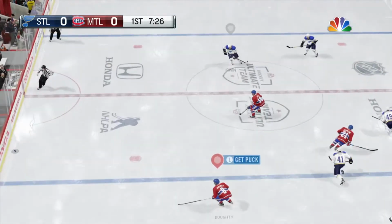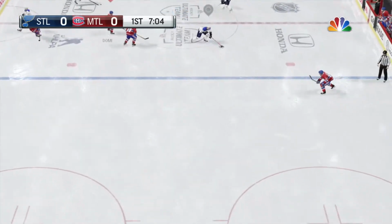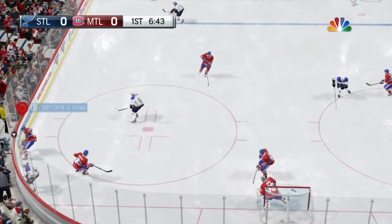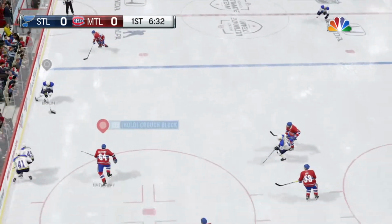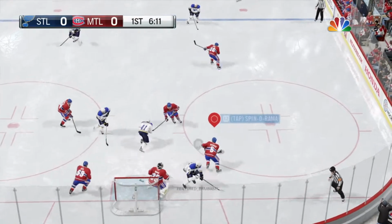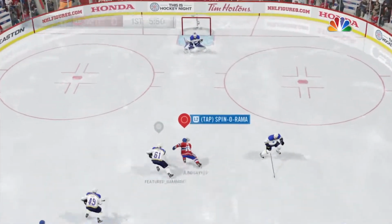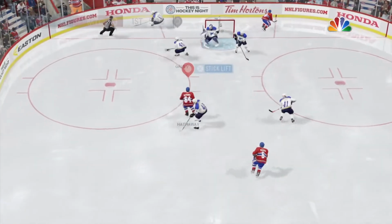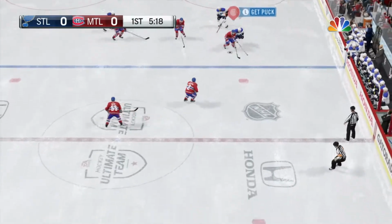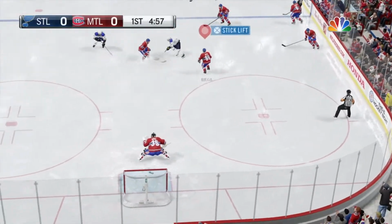Montreal's in their own end, hopefully shifting from defense to offense here. Trying to go to Wagner. Onside. Strong play. Good reach. Puck is thrown to Domi. Shoot. Save. Oh, poke check. Saved one there. Thrown up the middle to Domi. Fires. Oh, deflected away. Pulled it right back.